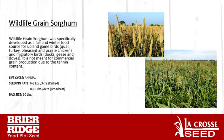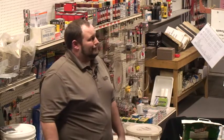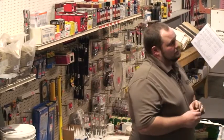When we use wildlife grain sorghum in the deer plot world, we're making that fence. We're trying to make the deer feel comfortable. It's a dwarf, so it'll get about 5 to 6 feet tall, put a grain head on and sit out there. Like I said, the pheasants, the ducks, the birds really like that. Sorghums are really drought tolerant. They do amazing in really terrible conditions, and a lot of sorghum is grown in the Nebraska, Dakotas area.